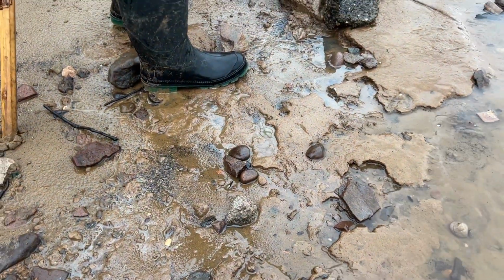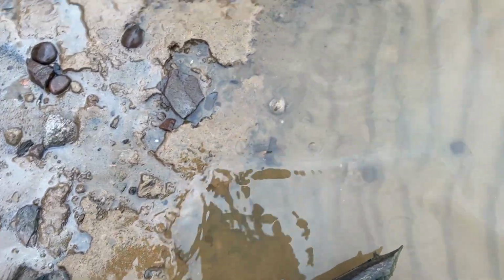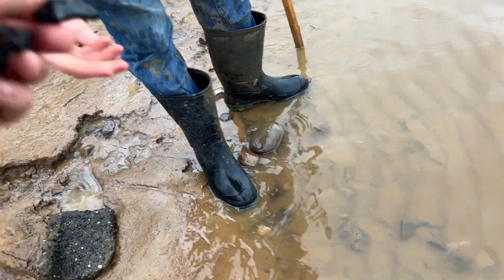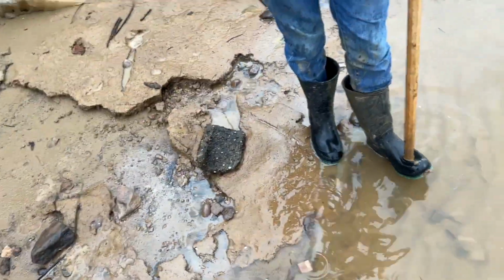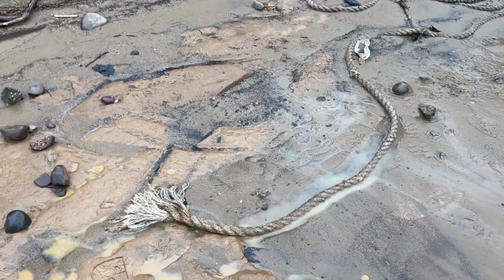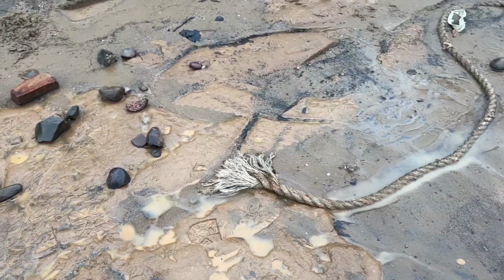That's the only thing we found today. We got that other point that's kind of fashioned into a blade, and now this. Douglas found him a nice spalled off piece of flint there. We're gonna keep our eyes peeled. We're really hitting her today. Big old tugboat rope.